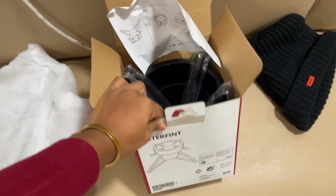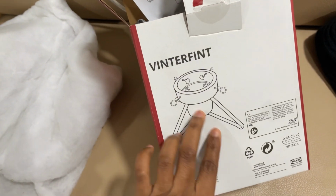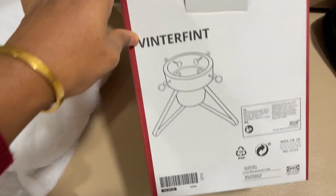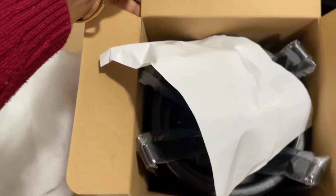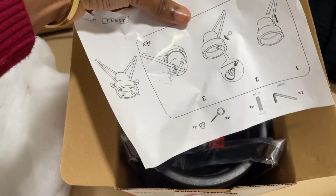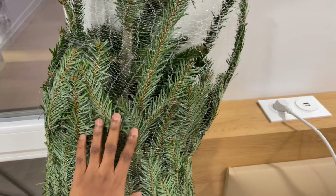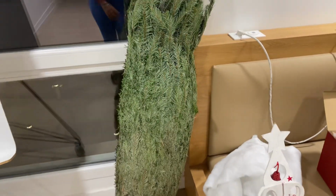Okay, so guys, this is the stand. I think this is from IKEA. So yeah, I don't know how to fix it, but I will figure it out. I guess this is the manual. So this is the tree that we're gonna be putting up. I don't think I can do this thing alone, but let's try.